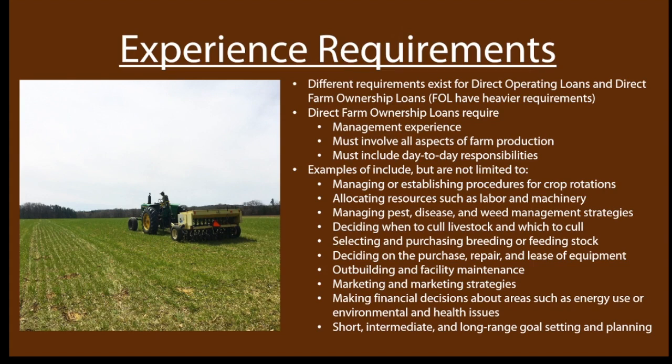loan. And that eligibility can be shown through education, through on-the-job training, or experience on farms, maybe a combination of the three. But most importantly, you'll want to make sure that you've participated in the business and decision-making of someone's farm, whether it's your own or someone else's, at least 3 of the last 10 years. That will really help you show that you are ready for this loan.